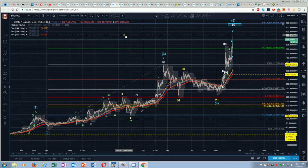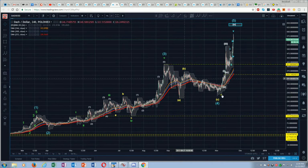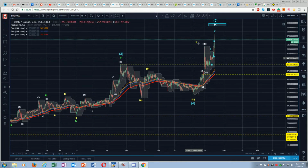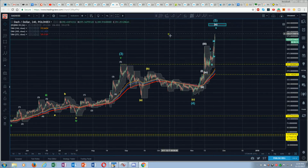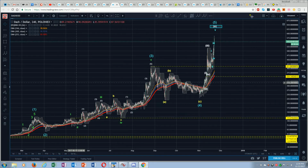Now, keep in mind that if indeed this count plays out and is accurate, and we are finishing up, right? So if this is our 3-4, well, then we are finishing up the 5th of the 5th of the 5th. Do you see that? So all 5s here, implying that we would be completing an entire impulsive structure for Dash from inception, from 0, up to here to 650. That would be a completed impulsive structure, and that would, on the larger degree, think daily here, be a completed 1 wave.